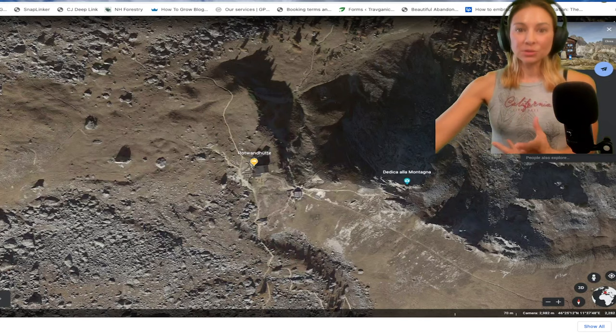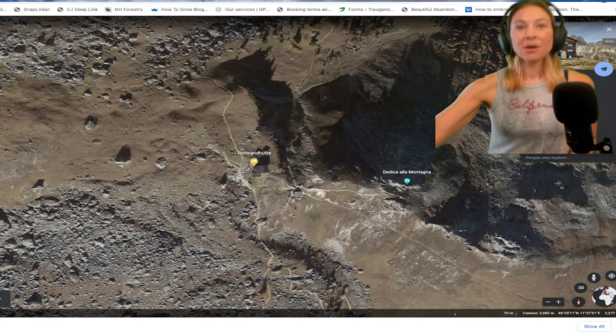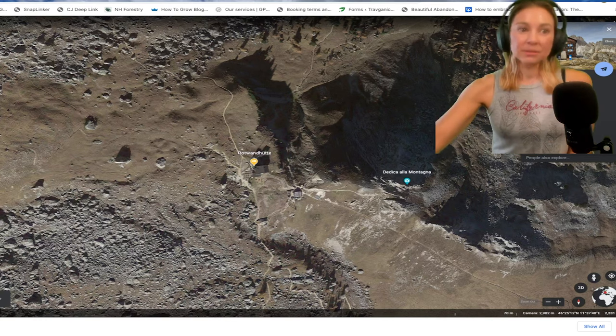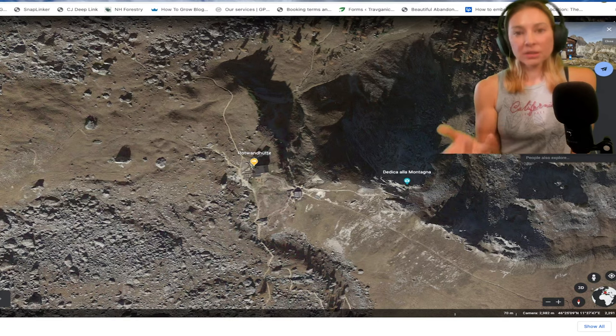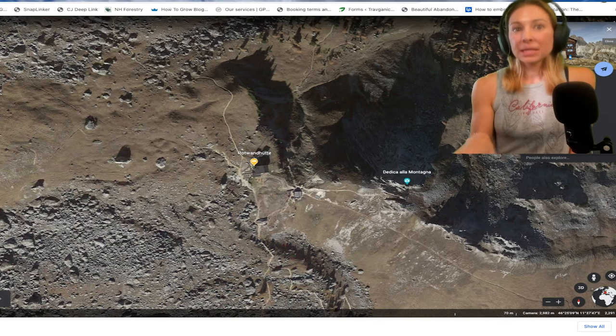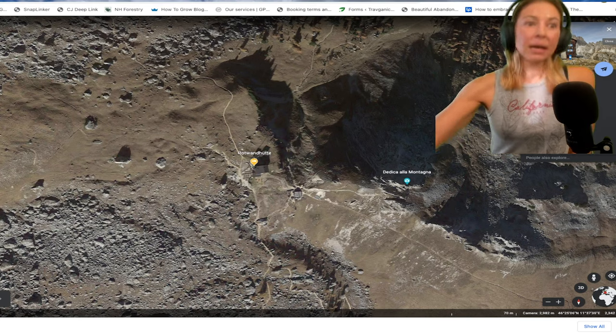So you do have to do some kind of experimenting and laying things out on a map to figure out, okay, well, if that one's not available, where could I go instead? Luckily, there's so many huts to stay at. There are, as I said in the video, a hut almost every 2 hours. So it makes it pretty easy to find other options. But keep that in mind if you are trying to plan a Dolomite trip as well.